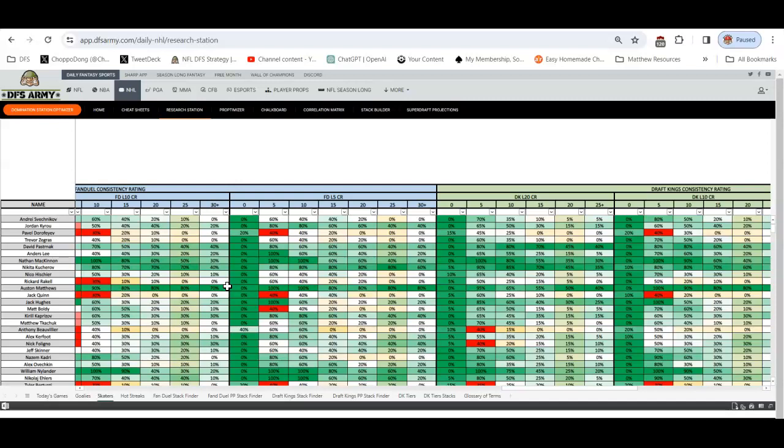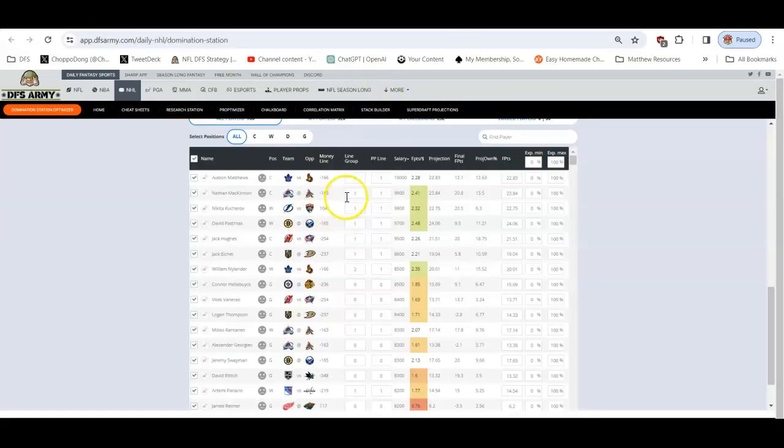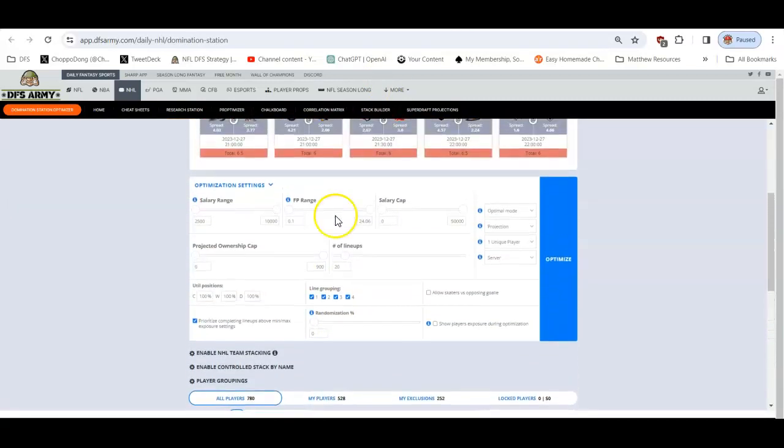And if this is the kind of information that you want to build with, we might come back and do a domination station video. In fact, for the last couple of minutes, let's just jump over and show you how to run some default stuff. I would use the optimal mode or tournament mode, whichever one you want. Put in a few unique players, 2, 3, maybe 4. Run 20 lineups. Uncheck lines 3 and 4, me personally. I don't want any of them. I would include a little bit of randomness because hockey's a random game.